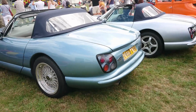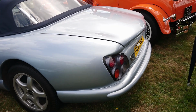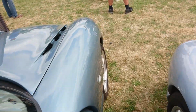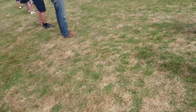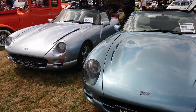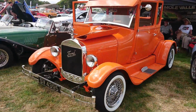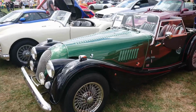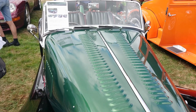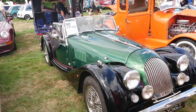TVR Chimera 450, 2001. Is this another Chimera 450 from 1999? So these are the later Chimeras. We saw one of the earlier ones, I think. It's been a while, isn't it? That one is £27,000. This one is £26,000. We've got this sort of custom Ford here. And the Morgan. Doesn't say what year that is. Interesting. Morgan 4, £24,000. A bit cheaper than the TVRs.